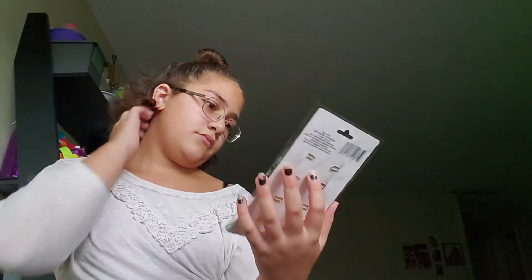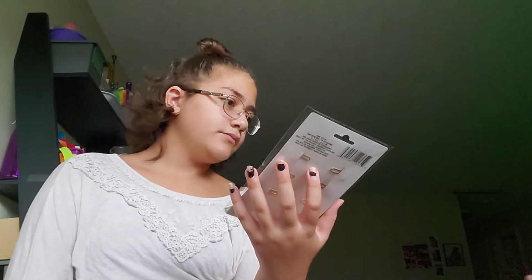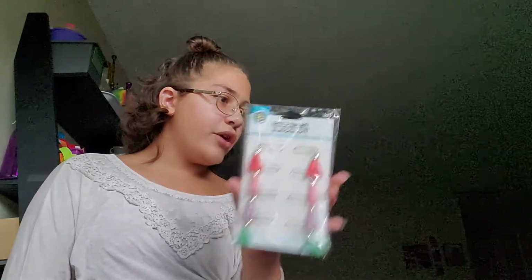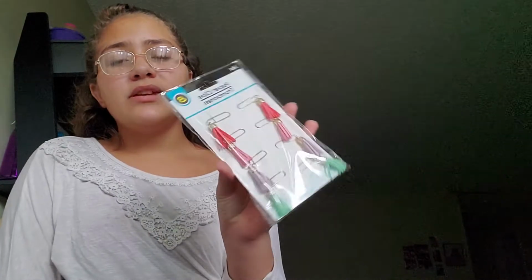They would be cute in my budget thingy that I have, because I have my different sections, and you could divide them by the colors. These are really cute, and they match the other ones, the same kind of color scheme. I just had a whoop moment. I thought I should get those.